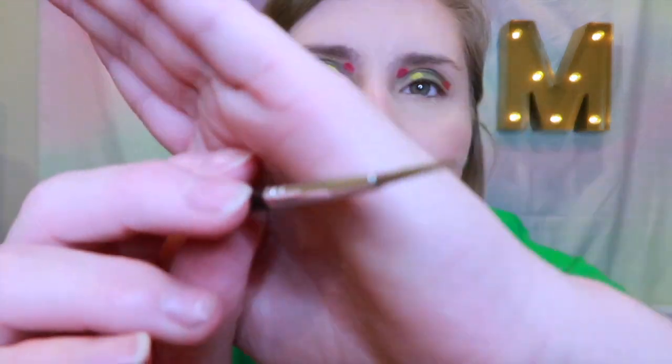I have this little, I got it with a nail kit, like for design, and it looks like this. It has the tiniest little dot tip. So I'm gonna try and take this white eyeliner. I'm gonna paint that on it, and then I'm going to try to dot. Actually, no, I think this might be too small.